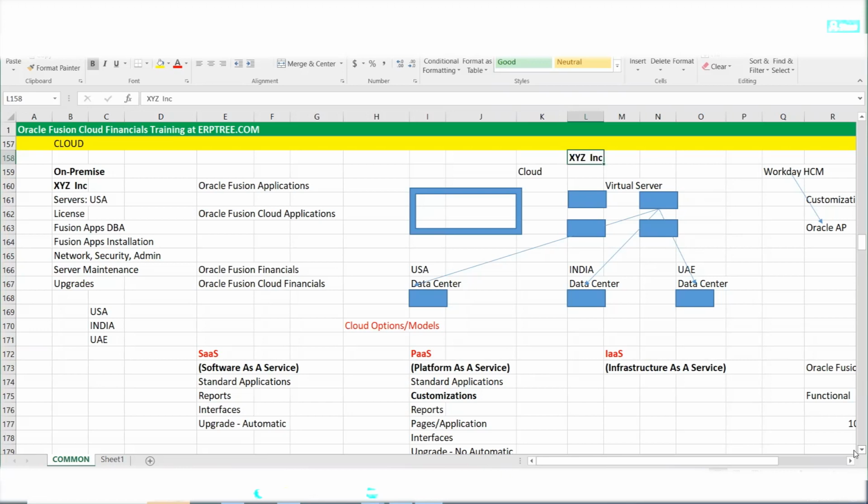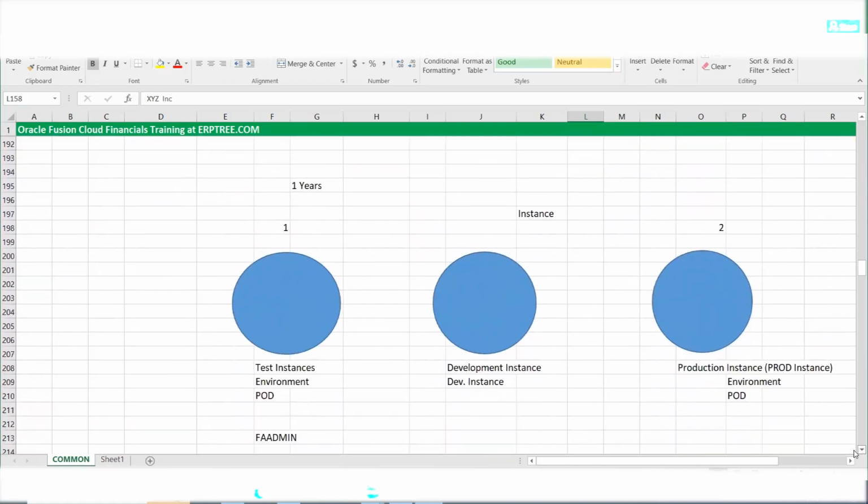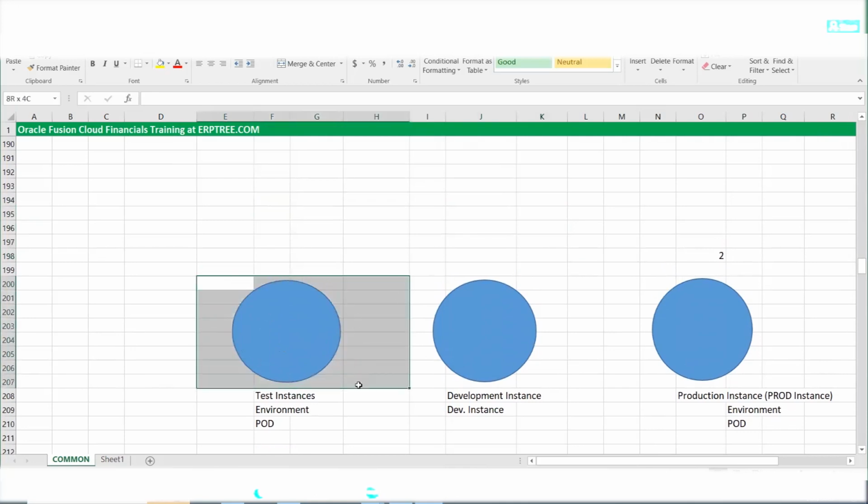Each environment you can call an instance or a pod. That you can call the landscape of the environments or instances. As a company, if you take the subscription for Oracle Fusion, you get 2 environments. One environment we use for testing purposes, which you can call a test instance. Instance means within that you will have all the applications, including the virtual applications and virtual database, that you can use for testing purposes.